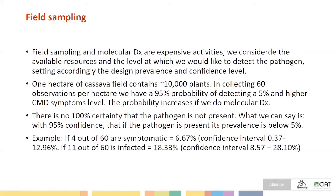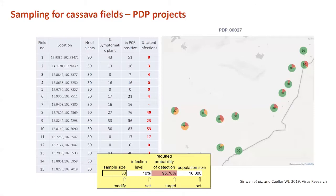And I put here an example. This is an example we got from one field in the south of Laos, where the team detected four symptomatic plants out of 60. And you can say that you have a percentage of 6.67 symptomatic plants, but when we ran the PCR, we found that 11 of those were actually infected. We will talk more about that.